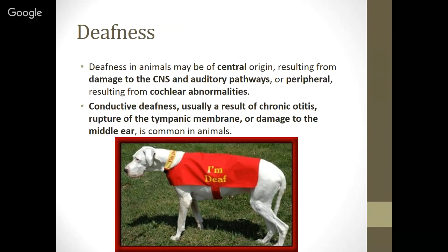So if you remember the cochlea that we talked about in the special sense organs, that is a very complicated organ, and it has very specific needs. And if it's abnormal at all, we're going to have some problems with hearing. Conductive deafness, which is usually a result of chronic otitis, rupture of the tympanic membrane, or damage to the middle ear, is common in animals.